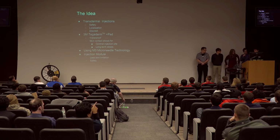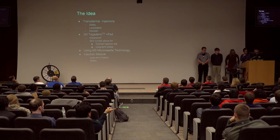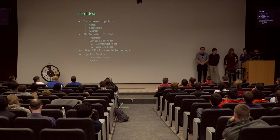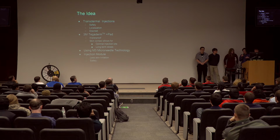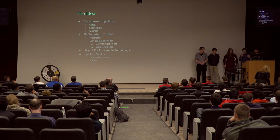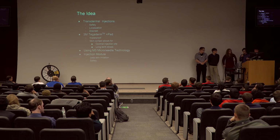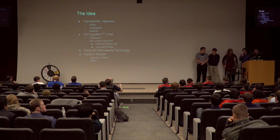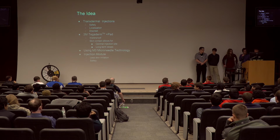The idea of the smart patch utilizes transdermal delivery, which essentially relies on an array of microneedles that only barely go below the surface of the skin to start secreting these drugs. They're safer than hypodermic injections. They're more localized than oral medications, and they're discreet. They can be worn on your body for periods of time.